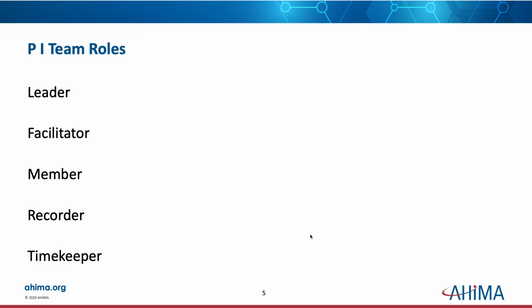Recorder. A recorder is helpful because having been a PI team leader multiple times, a recorder is great because they're taking notes, and you as the leader, you're leading, you're listening, you're facilitating, you're doing all these things, and sometimes it's hard to go back and be a recorder.